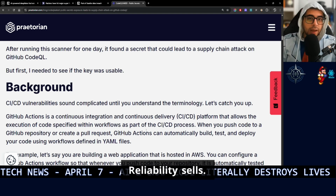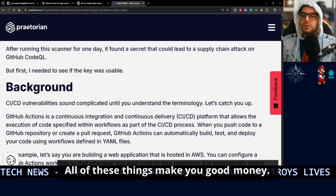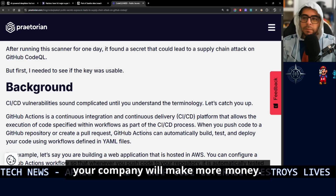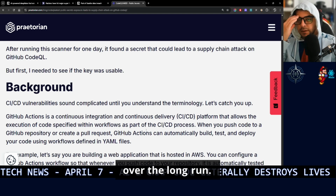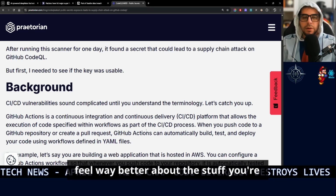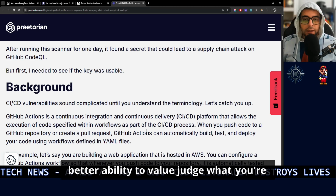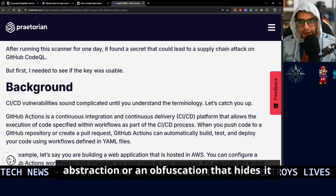Performance sells. Reliability sells. Security sells. All of these things make you good money. Some cases it might take longer, but you will generally make more money. So that means that if you're an executive, your company will make more money. If you're a manager, you will check off a lot more positive things over the long run. And if you're a programmer, you will understand your craft better and you will feel way better about the stuff you're producing. Your imposter syndrome will go way down. You'll be able to jump from problem to problem a lot better because you'll have better ability to value judge what you're doing instead of just depending on an abstraction or an obfuscation that hides it from you.